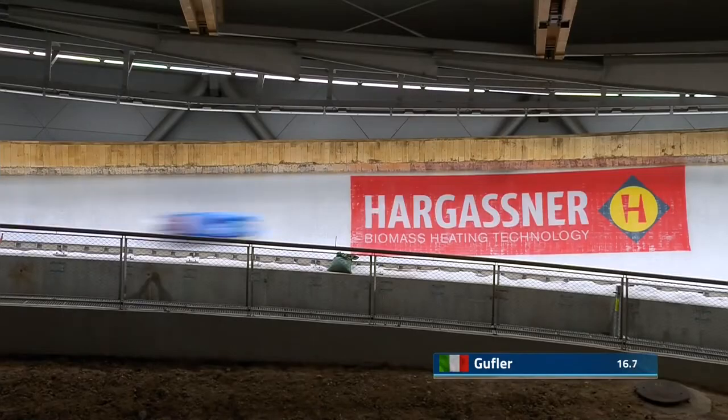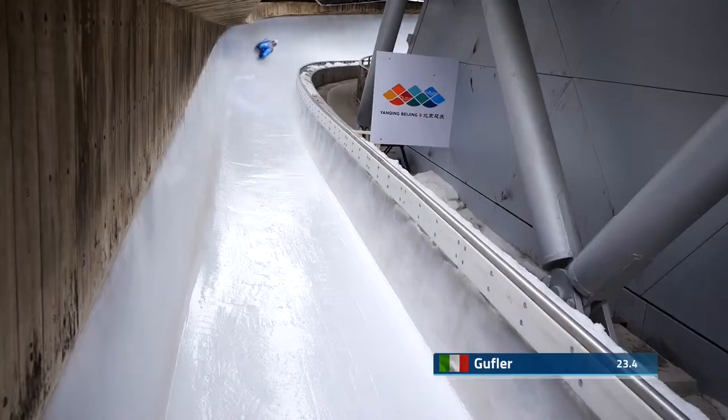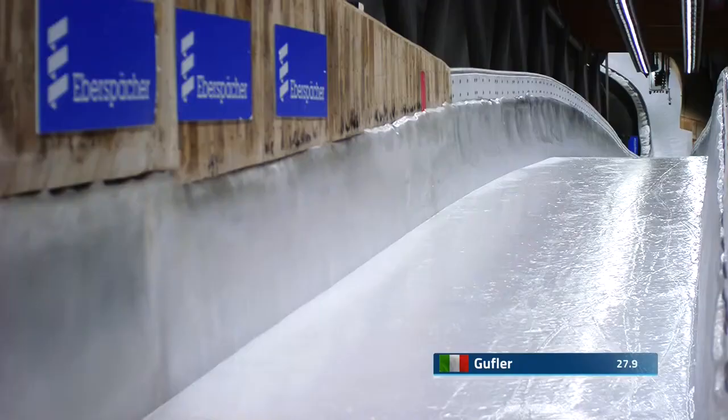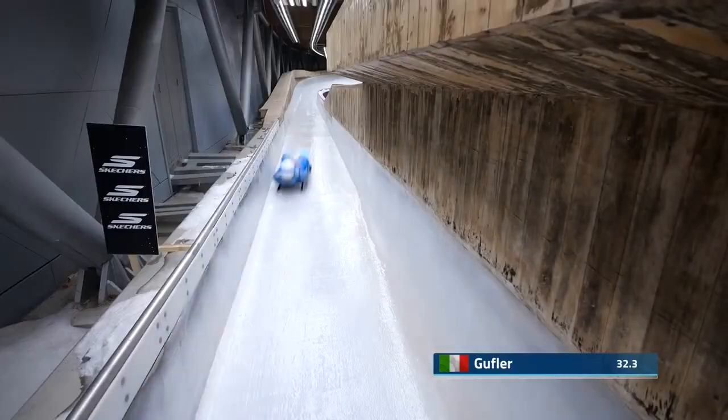Looking pretty comfortable so far. Yeah, so far it looks like a good run. He was a bit high at the end of 2, but he managed it just fine. And now, oh, he was at the roof right there, but he managed it really well, I would say. He's calm. That compression out of 6, what does that feel like?